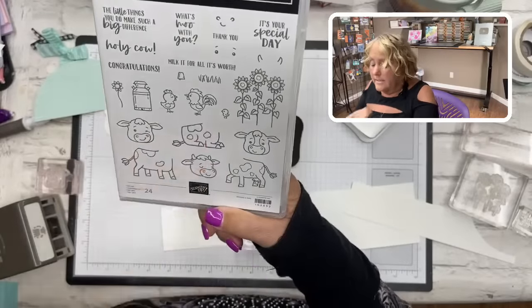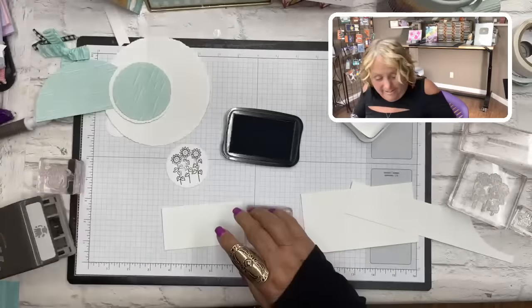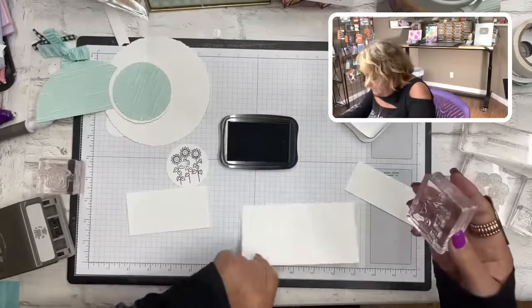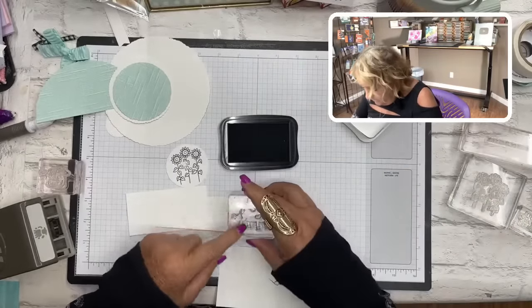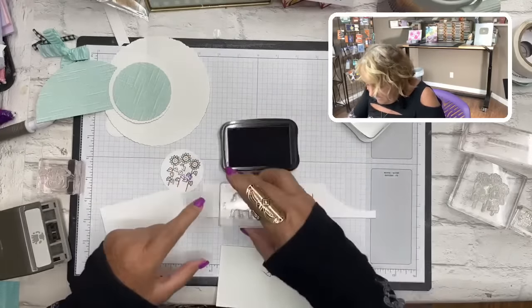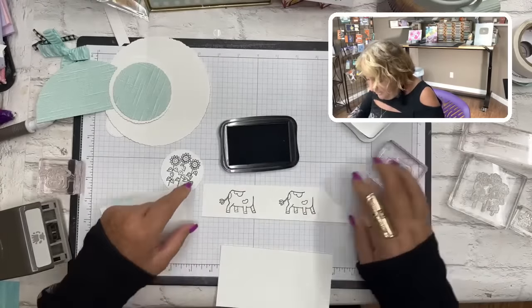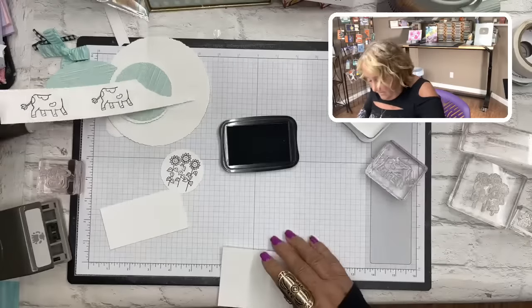Okay, so you have one that's laying down, one that's got his foot up with the udders, or her, right? Okay, so we're going to stamp two of the cow bodies. I'm going to stamp both of them over here. And the bodies are without their head. Yeah, I know, it looks kind of crazy like that. But you're going to pop up the head, okay?